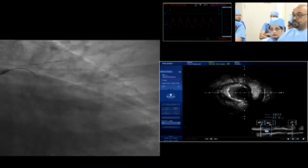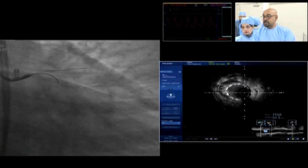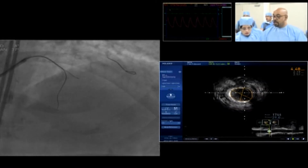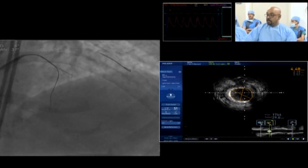The only thing is we need to be careful while deploying stents in mild disease segments. You need not go to too high pressures, otherwise it could produce wedge dissections.